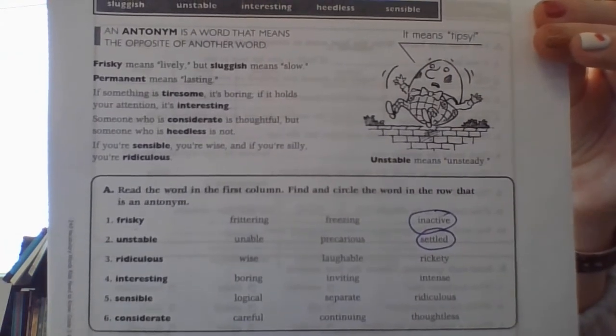Now let's go to number 2, unstable. Remember, unstable means unsteady. So we need to find a word that means the opposite. We have unable, precarious, or settled. Well, settled means you're staying put. It's settled. So we're going to pick settled. Number 3 is ridiculous. That means it's funny, right? So we have wise, laughable, or rickety. Of those words, I would say wise. Right? Because that's not funny. If somebody's wise, they're very smart. They're not ridiculous.